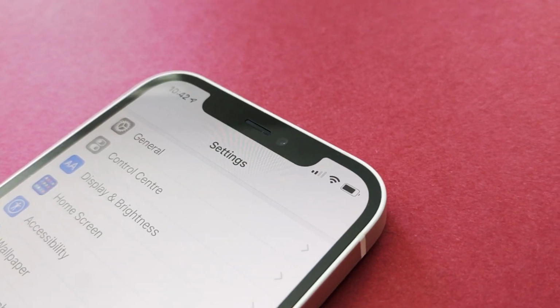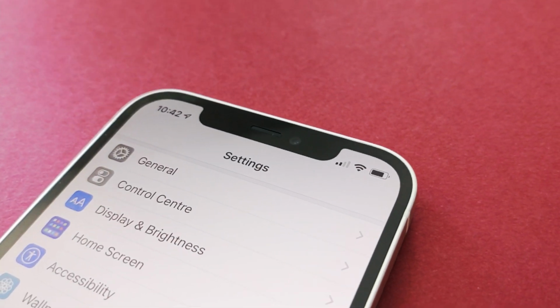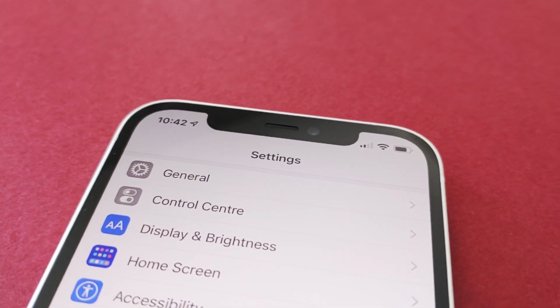Of course, you do still have the same old notch at the top of the display for Face ID and all the other sensors, and you also have the same 12 megapixel front-facing camera, which is still fairly decent, so here's a quick look. Okay, this is a test of the front-facing camera and the built-in microphones of the iPhone 12.